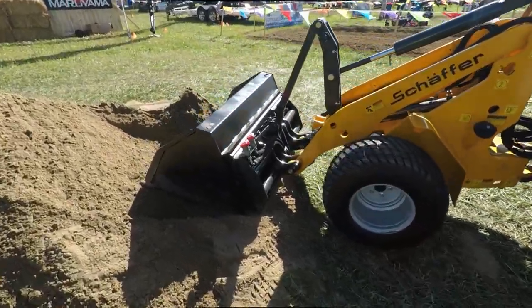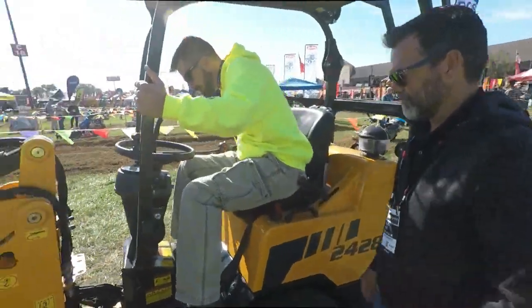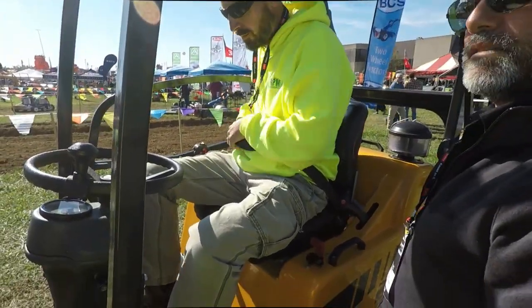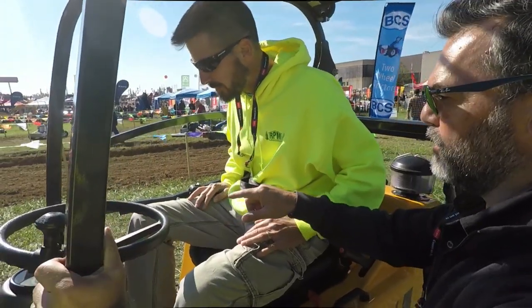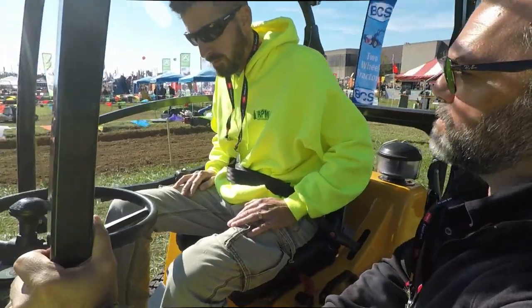All right, can we go over the controls a little bit? Yep. We can run down to the controls. Get our safety belt on. Safety first. Make sure OSHA doesn't get on us. Right. Simple, we'll go over the pedals. The far right pedal is your accelerator. The one next to it is your brake. This is called an inch pedal.